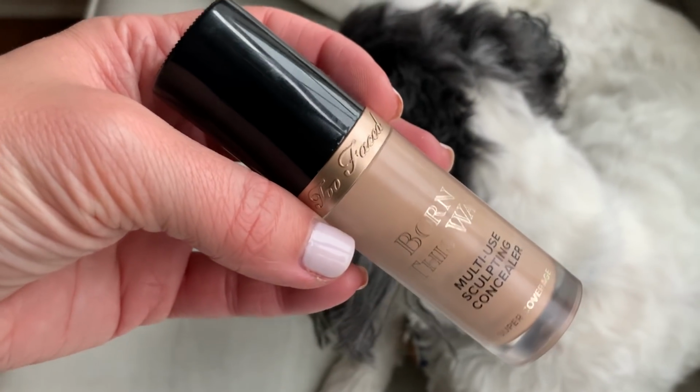So I'll start with the one that is kind of obvious because I've shown it in videos before. This is the Too Faced Born This Way Super Coverage Multi-Use Sculpting Concealer. How is that for a long name? This is $29 for 0.5 ounces of product. That breaks down to $14.50 for a quarter of an ounce. Too Faced wins for being the least expensive per quarter ounce of all of the non-drugstore concealers.